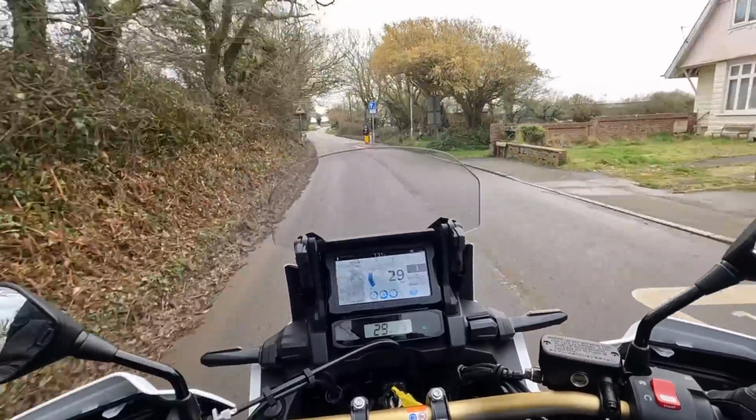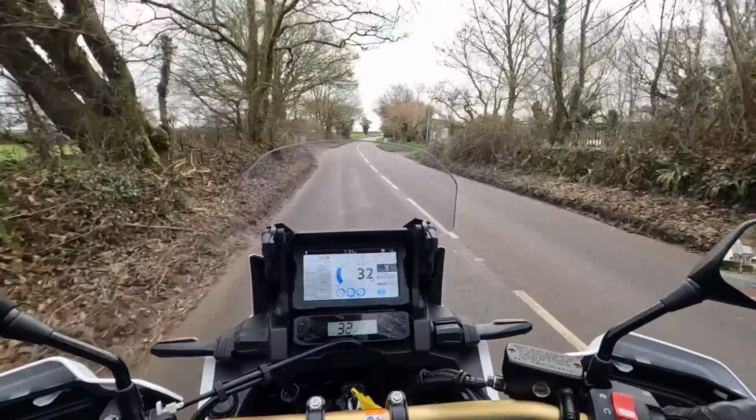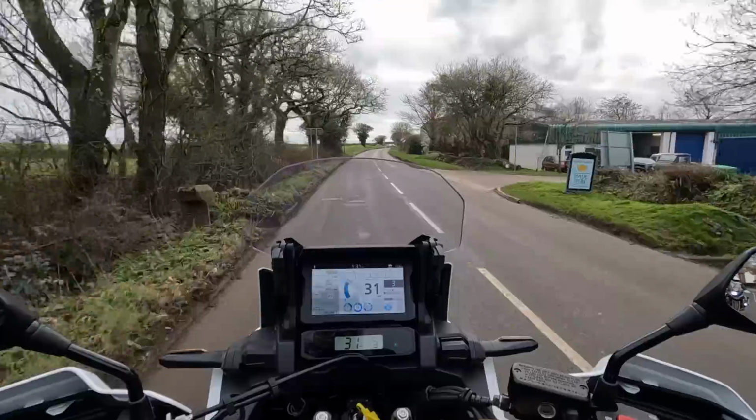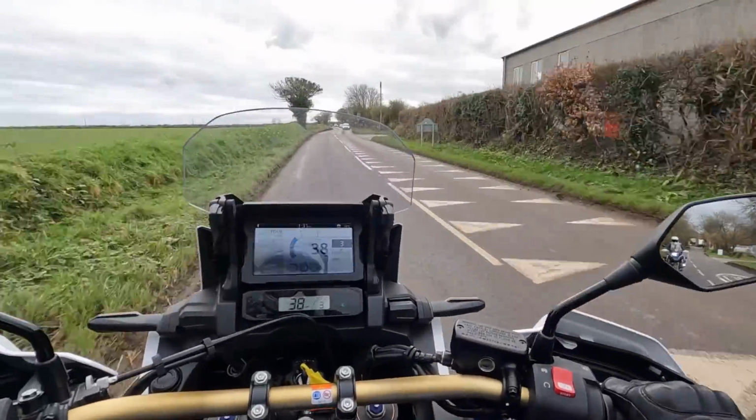Now this one's got a key on it, which I quite like, because if your key's in your bike and your bike is moving, you haven't forgotten your keys, have you? If you've got a keyless, how many times do you search in your pocket to see where your key is?